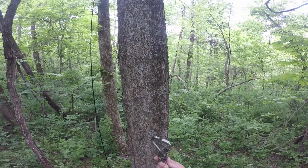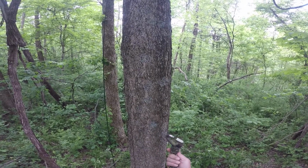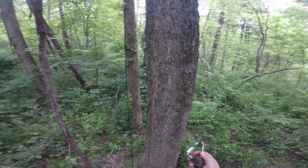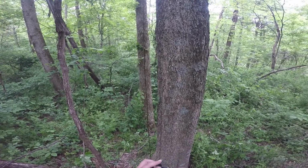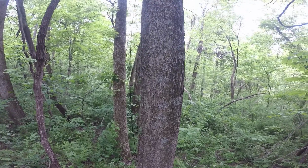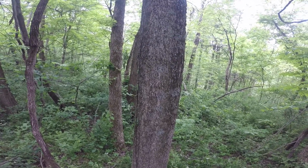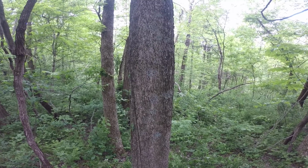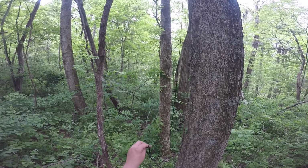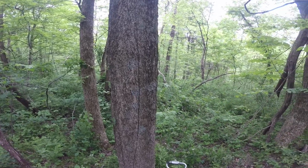I have my rope here. This is Predator, Samson Predator rope. I've got a rated Delta on there. And I've got this tagline that I've already put in this sugar maple. At least I think it's a sugar maple. The tree's on private property, so I keep a tagline in the tree. I've already been up in the tree once and have set my line up there.